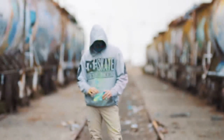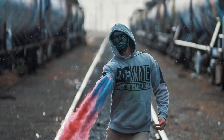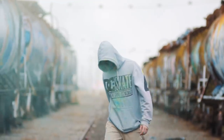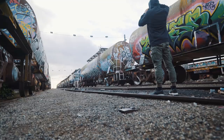Taken a few shots and they haven't turned out nearly as well as I wanted them to. The paint just keeps going in front of my face, and I want to be able to see my face in the photo. So the problem is, we've used up so much of the paint, we've only got one more bag left, so this is literally the last shot that we can do. Do you reckon I should look up at the camera like that? Yeah, for sure. In 3, 2, 1.